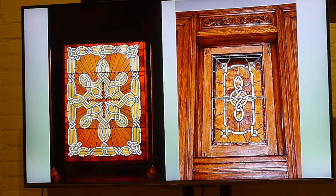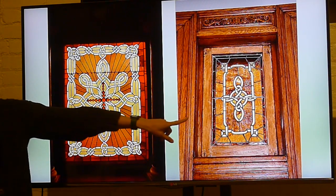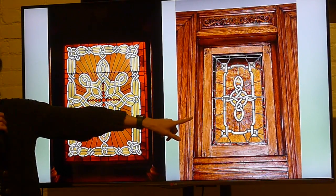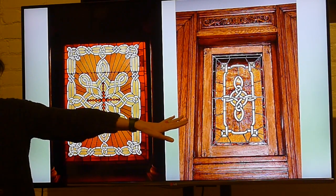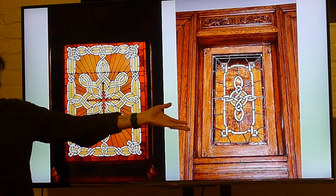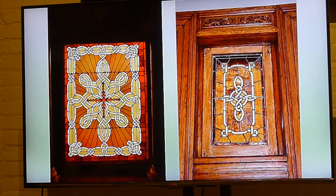Please correct me. This window is original. This is one of the Tiffany designs that she had made by Bloom Art Glass. Of course, this one did not have to be broken and did not break during the fire, so we're very fortunate to still have that one.